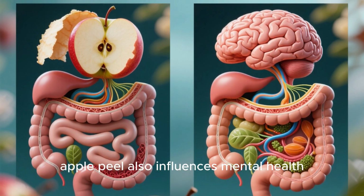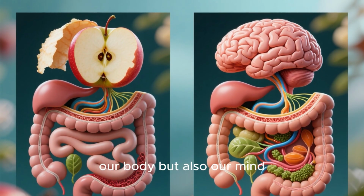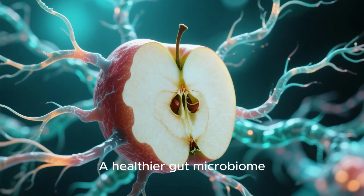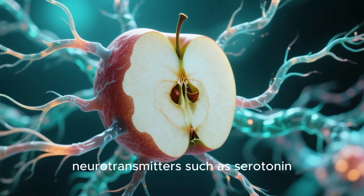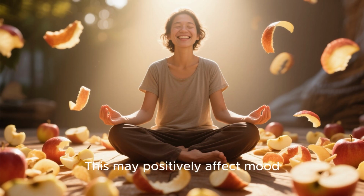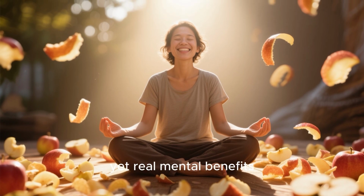Interestingly, apple peel also influences mental health. Because of the gut-brain axis, what we eat shapes not just our body but also our mind. A healthier gut microbiome, supported by the fibers in apple peel, improves the production of neurotransmitters such as serotonin. This may positively affect mood, reduce anxiety symptoms, and provide subtle yet real mental benefits.